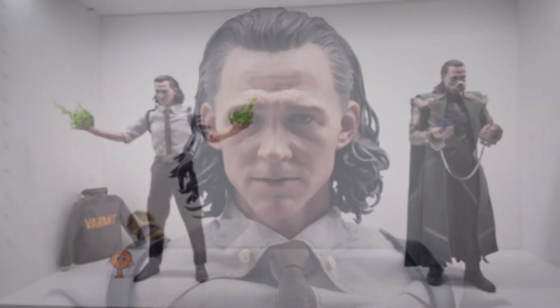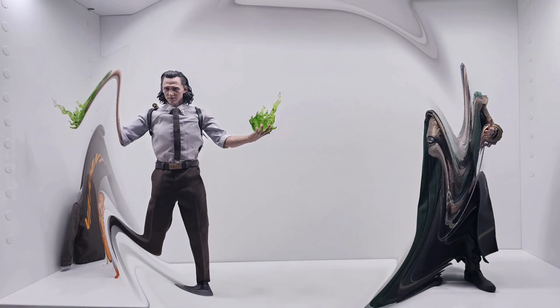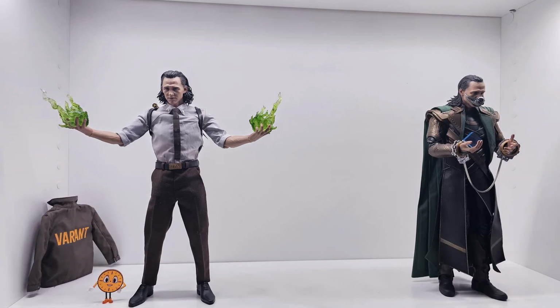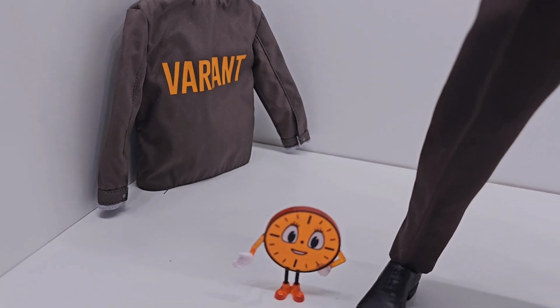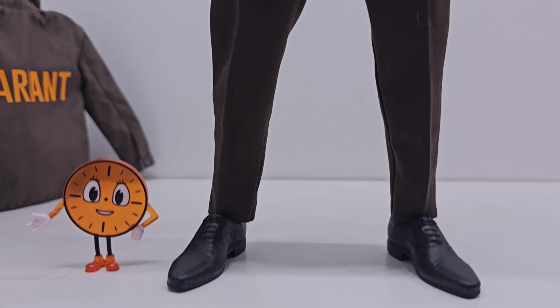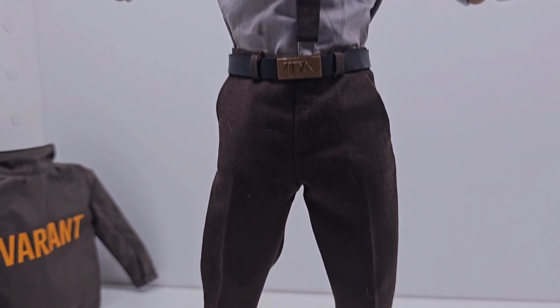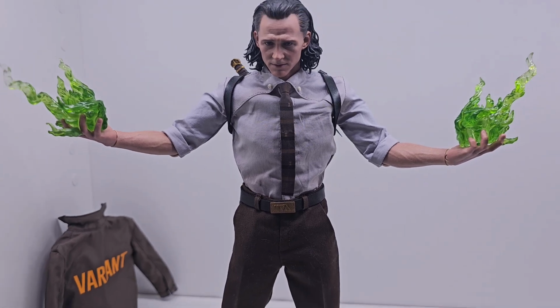And look at the likeness in comparison. That classic Loki figure, the TVA version, looks so good. And I love the variant jacket he comes with. Miss Minutes that he comes with is also really fun. He also even comes with a computer and lots of different display pieces for his hands that friction fit in, but hold pretty nicely, I will say.